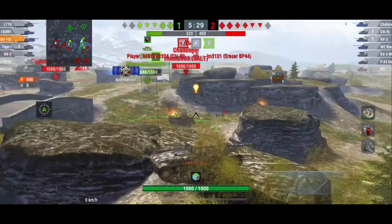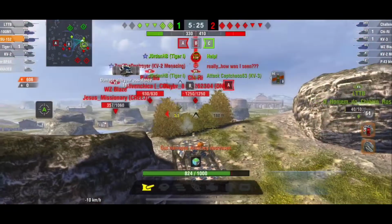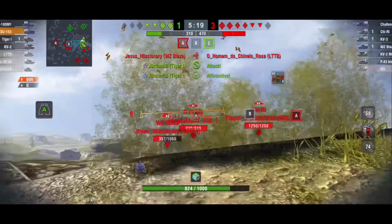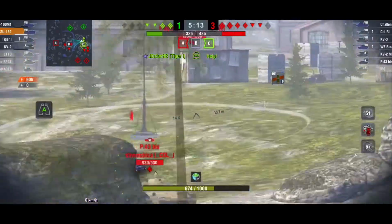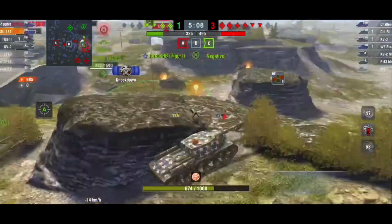So he comes over, gets a nice shot on that WZ Blaze there, leaving him at about half health, or well, leaving him at 1 shot now. So he's trying to sit up here, bait some shots. He takes a shot from that P-43 Anniversario. He's trying to get his gun down so he can get him. He's going to go for him, gets a nice 379 shot there, damaging his gun.